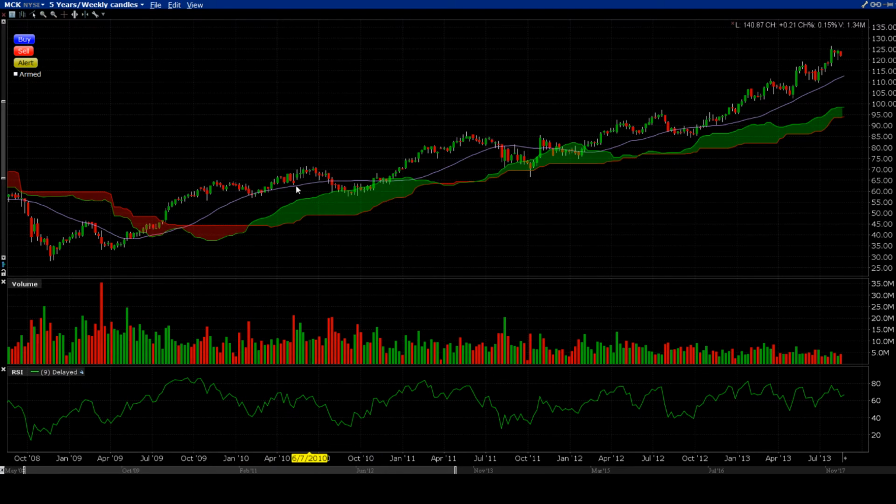2010, stage 2, stage 3, stage 2, stage 3, stage 2. Look how the cloud has a price action always closing above the cloud, the final line. Working very well as good support. Stage 2, stage 3, and where's my volume?